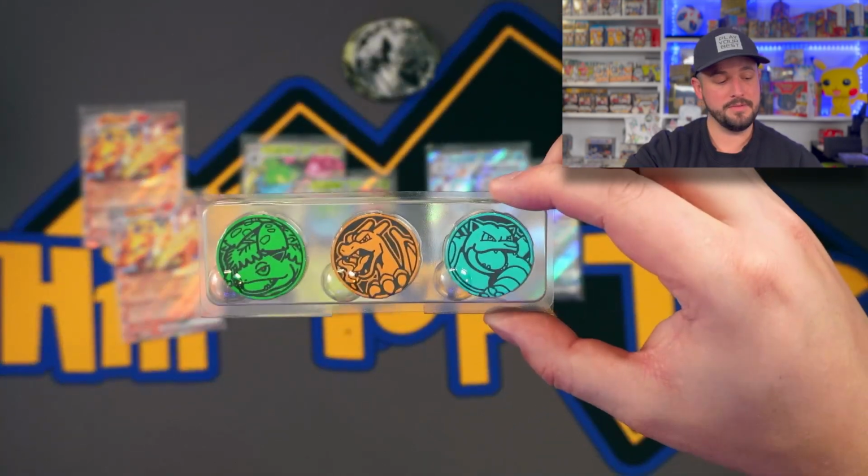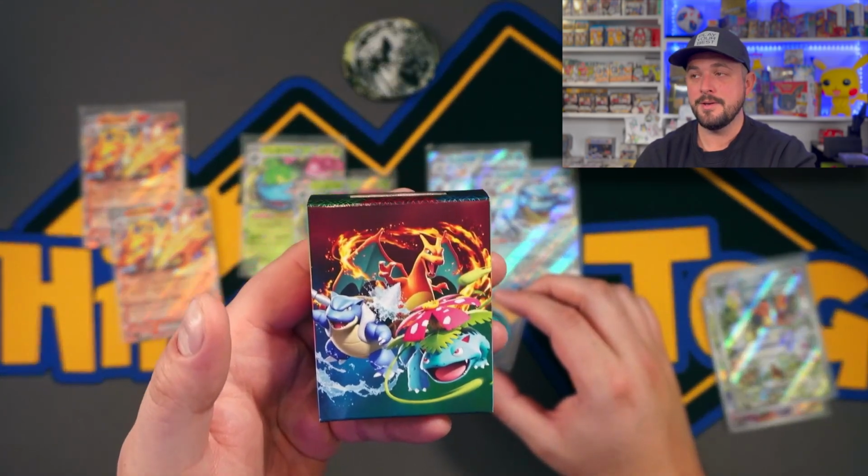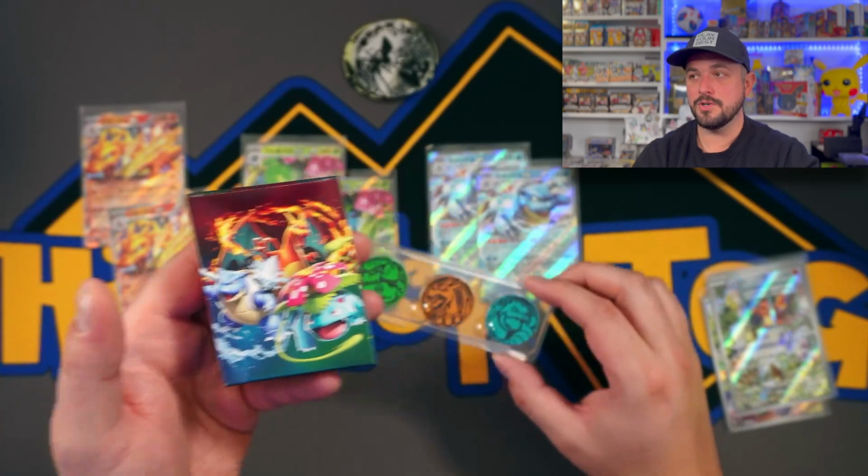Love the pins. I mean, love these coins. I'd buy it for that and this little mini box, guys. Go buy that box when it gets down to around 50 bucks for just these two things.